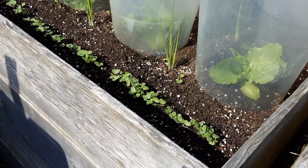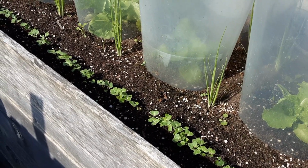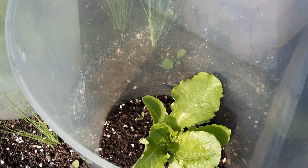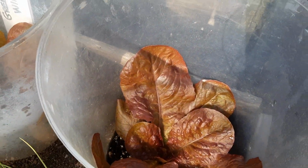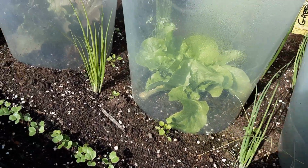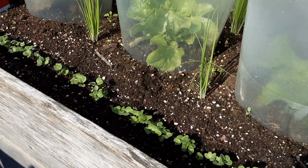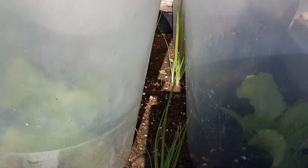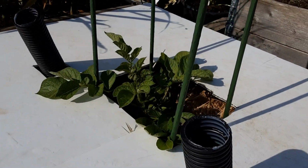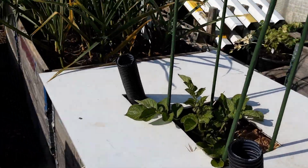The radish that were in here originally didn't take, so I put my Sparkler 3 in, and we've got a successional sowing there of lettuce, and the spring onions are coming on nicely. Find a space, fill it. Here's Performer. Again, we're hoping that we can fertilise down there, remove the small potatoes.